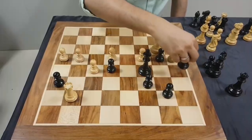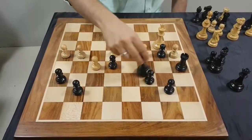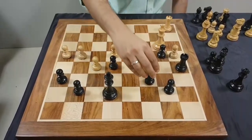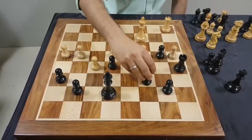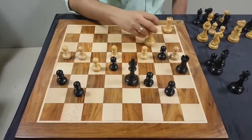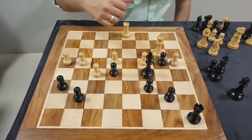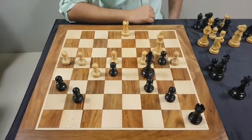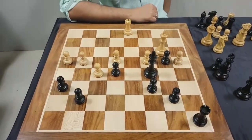And so, in case you are defending such endgames, what Aniruddha did was he played the move c5 here, which made everything passive. Instead, he should have activated his king and then he could just go back over here and try to take the d-file later on, which would have given him great defensive chances.